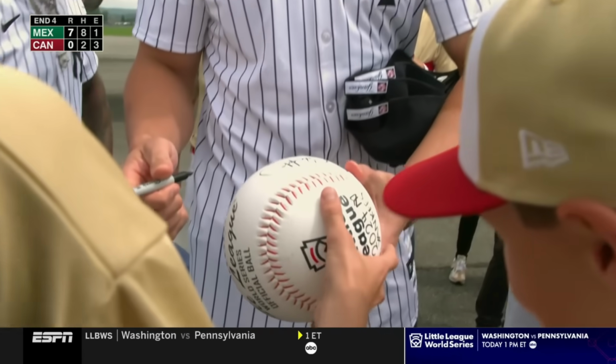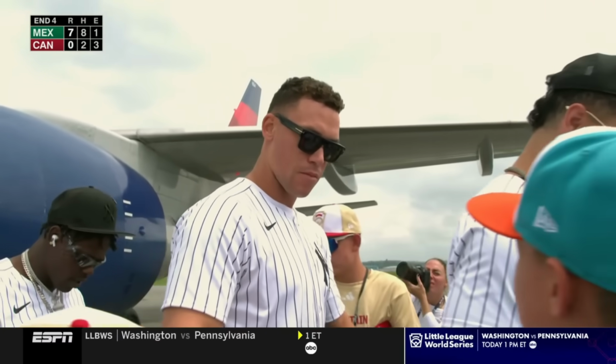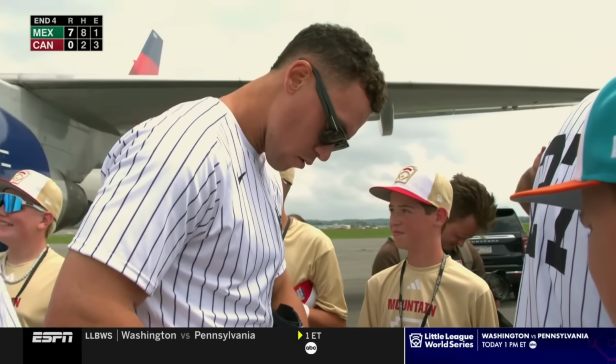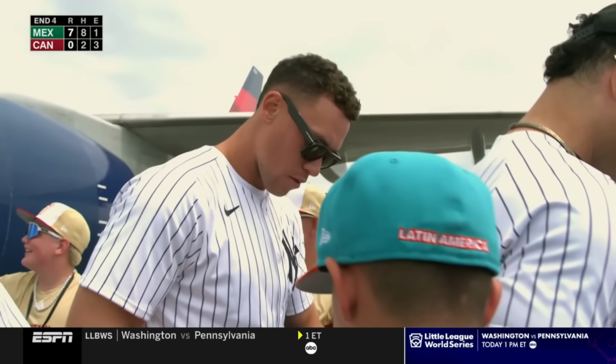Aaron Judge gets the sweet spot. He deserves it, but he's on a team full of stars as well. And the Yankees have arrived to Williamsport at the Little League World Series before they play the Tigers tonight.